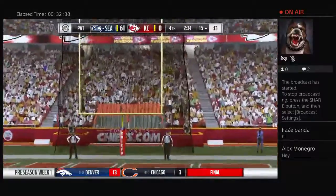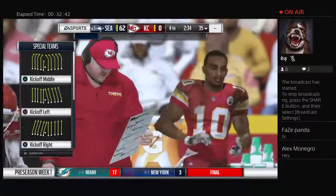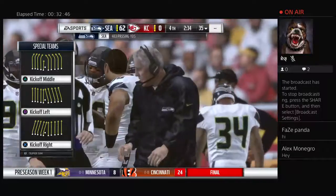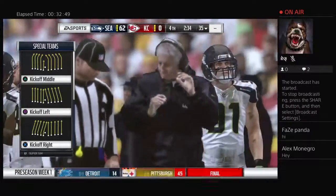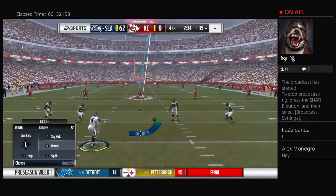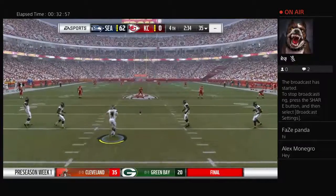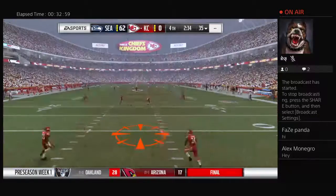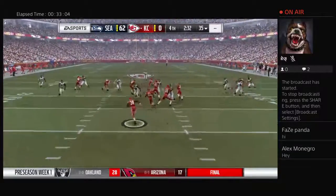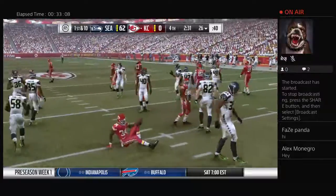Now this one was over a while ago as they just add on to their big lead. Hauschka now to send this one away following the score. This one taken just inside the 10. And he'll get it up to about the 26-yard line, just across the 25.